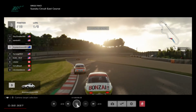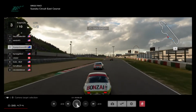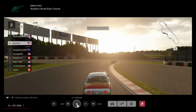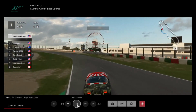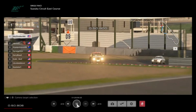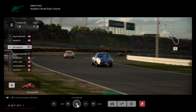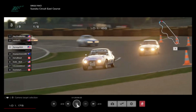As we enter the S curves, James in third here, Sando in front. Got Ahmed leading the pack. As we go through the S curves, back and forth. Pretty high on the throttle, not pinned, but a little moderation. In these cars, of course, you can give it more than you would in a higher powered car. Oh, it's James. Bunny hop on lap one. Hit a few cones there.